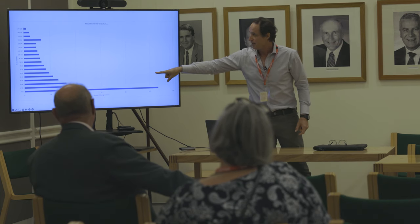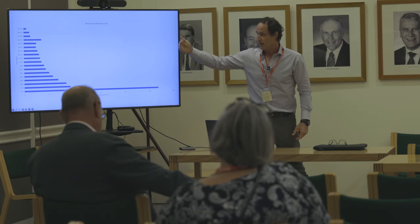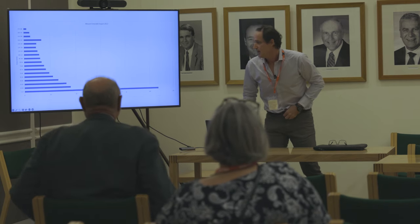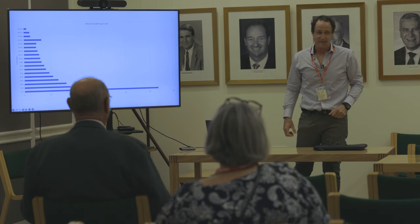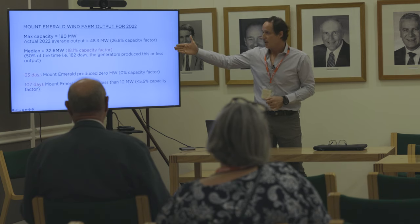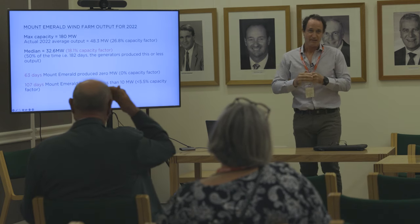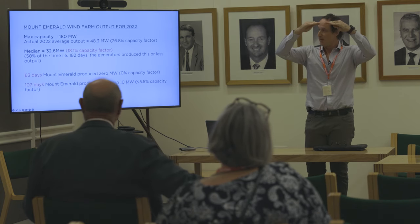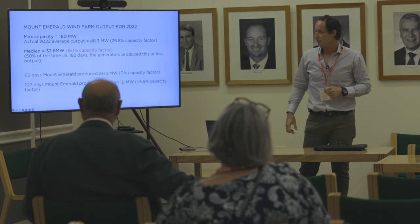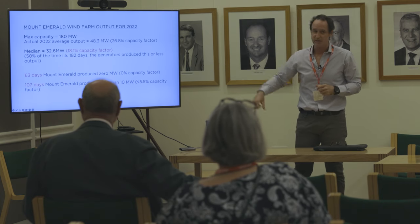So Mount Emerald, for the year 2022, this is all publicly available data, so I graphed it. For over 100 days in 2022, the generation was less than 10 megawatt. Completely dismal. So the median capacity factor for Mount Emerald is 18%. It has a 180 megawatt nameplate capacity, but it only runs at 18%. For 182 days, the generators produce less than 32 megawatts. For 63 days, Mount Emerald produced zero.